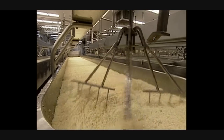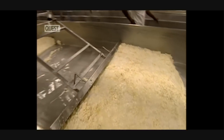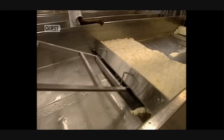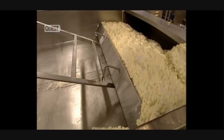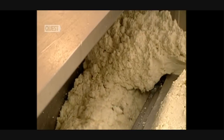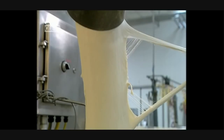The liquid has been almost entirely extracted and the cheese particles are now sufficiently dry for the next stage to begin. This large automated blade then moves cheese particles towards the next step, which is the moulder. In the moulder, the cheese is cut up before being carried to the cooker, the final processing step. The mixture finally resembles the mozzarella we all know and love.